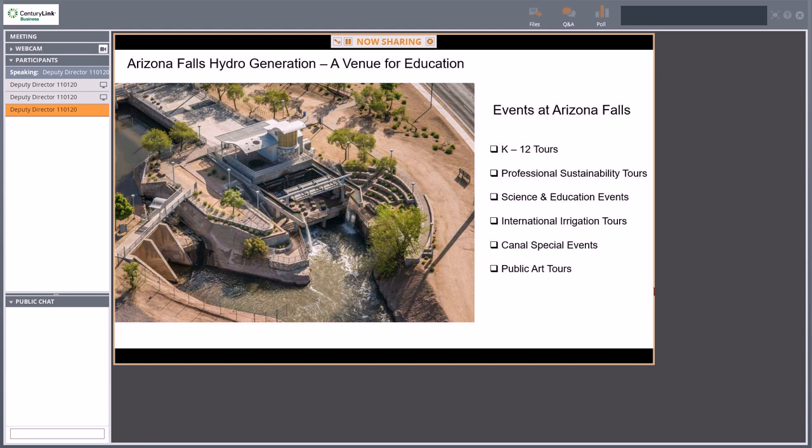These waterfalls here are to give people an idea of what used to be here, a natural grade break in the canal, a 20-foot drop in the canal. And underneath that, obviously, is the generation of 750 kW, which is small as hydropower goes. It's about enough for annual usage of about 400 homes. But again, the point being, this is a fantastic venue to host events and to talk to people about really any aspect of water.